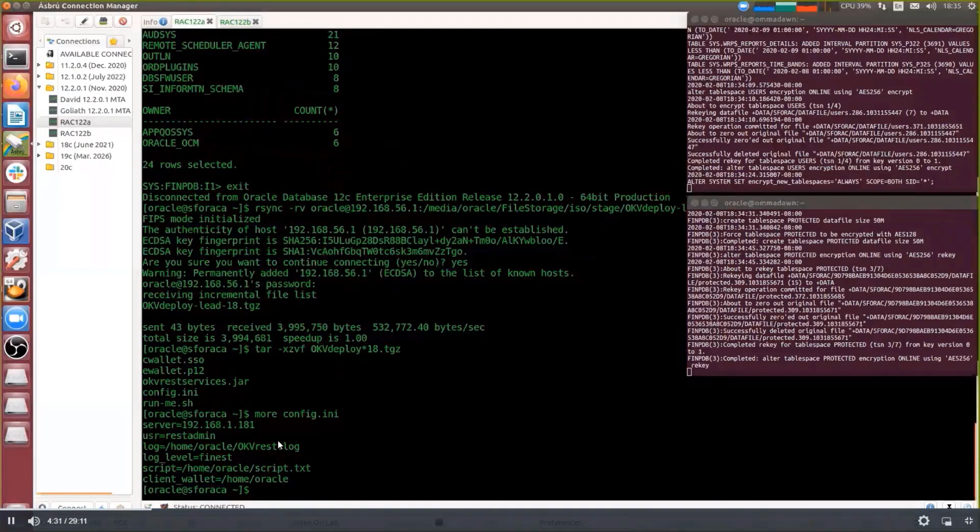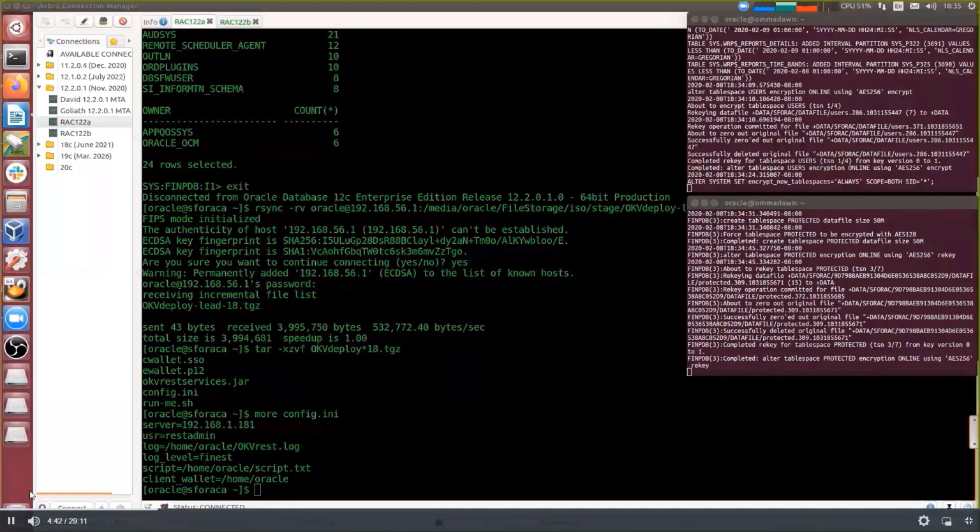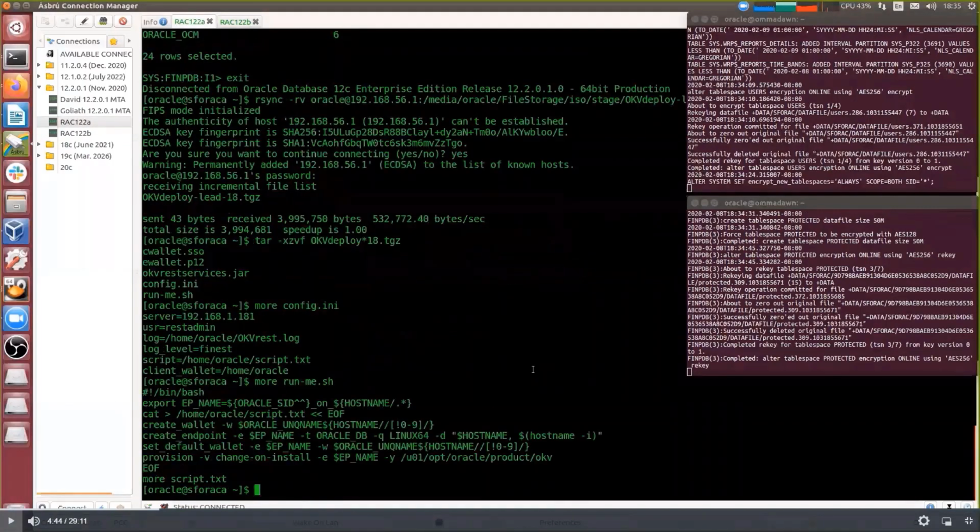The configuration file contains a username, right? REST admin. And the configuration file allows for a password to be put into this configuration file, but who would put a password into a configuration file? So what the OKV administrators did, they create a wallet, and those are the 2 wallets that you see in this package. You see wallet.sso and ewallet.p12. Those 2 wallets contain the password for the REST admin user.